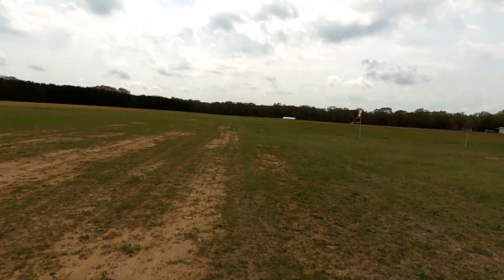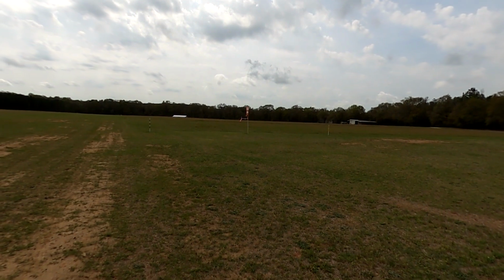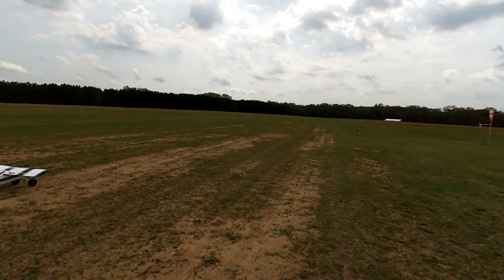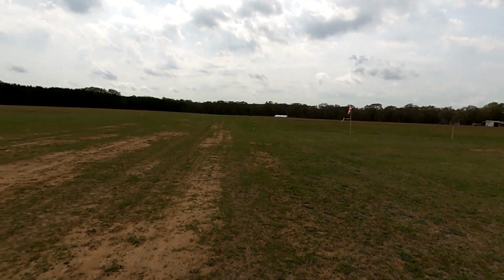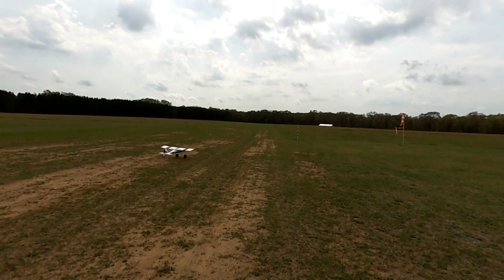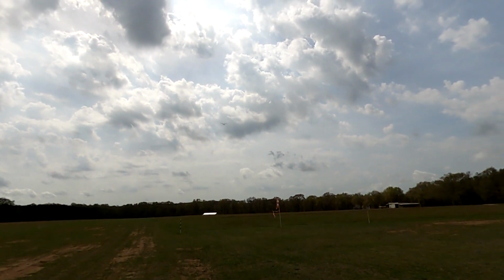The reason why I landed kind of fast like that is because when you have gusts that are blowing in the low teens and then drop down to 5 or something like that, man, you got to be prepared. Like I said, the Grand Tundra is a pretty heavy plane, so it'll plop out of the air in a heartbeat.